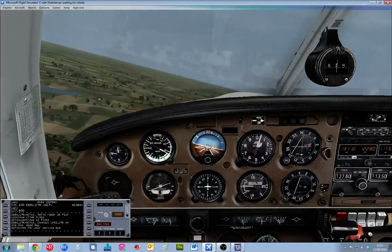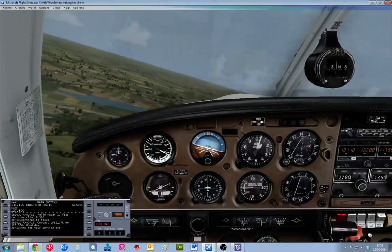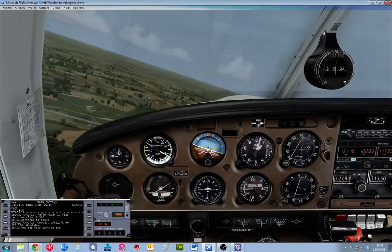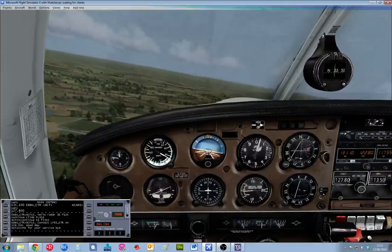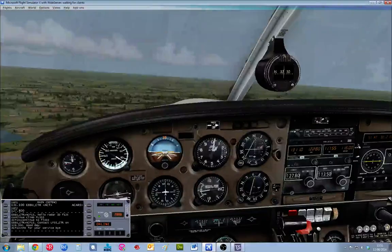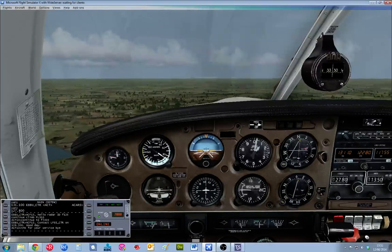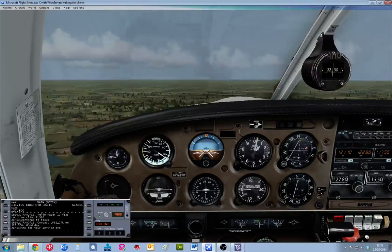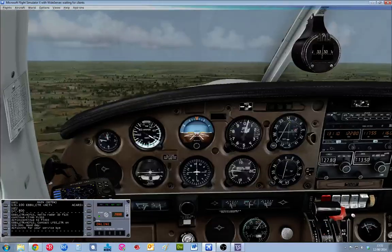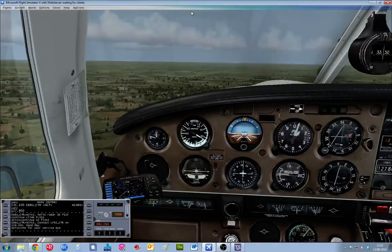Heading 320 if I'm not mistaken. Yes, that would be correct. Maybe 310 to allow for the wind, that is coming from the left hand side. There's the runway. Don't descend just yet. I'm quite far from the runway.